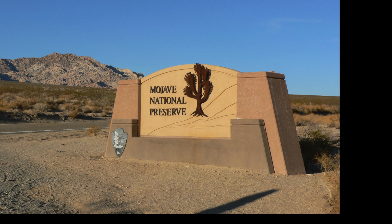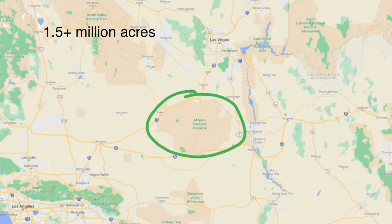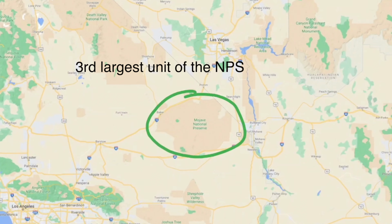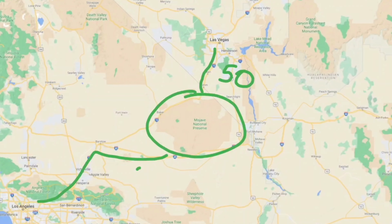The Mojave National Preserve is over 1.5 million acres of desert beauty and wonder. It was established in 1994 and is the third largest unit in the National Park Service in the contiguous United States. The preserve is about 50 miles from Las Vegas and 200 from Los Angeles.